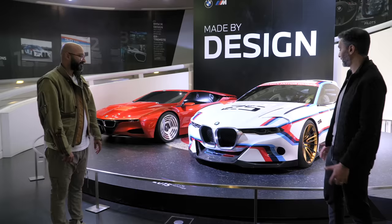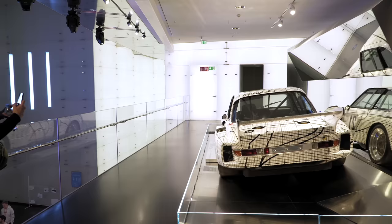So whoever designed this car, they should give you more cars to design. They need a bonus. Oh my God, that is special. That is so good.